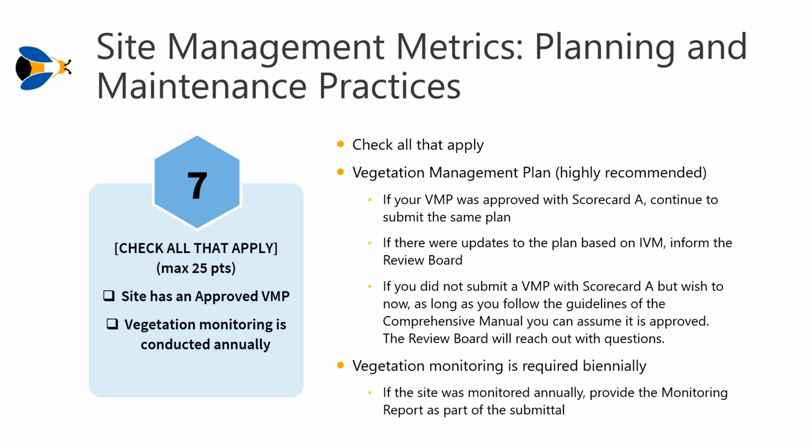If your plan was approved with Scorecard A, continue to submit the same plan and check your option. If there are updates to the plan based on integrated vegetation management practices, inform the review board and submit the new plan. If you did not submit a vegetation management plan alongside Scorecard A, but you wish to now, as long as you follow the guidelines of the comprehensive manual, you can assume that the plan is approved. The review board will reach out to you with any questions.